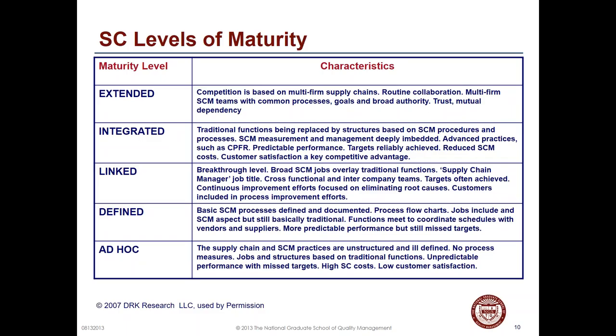If it was fully integrated and functioned properly, that's where the maturity would be at. But we know within the DoD that they're not fully integrated yet. And then you also get predictable performance in an integrated thing. Your targets are almost always achieved. You'll see reduced supply chain costs, and customer satisfaction gets up.